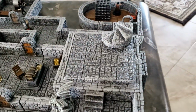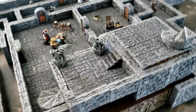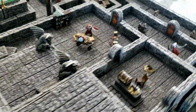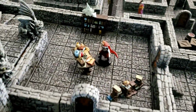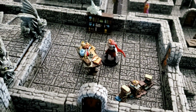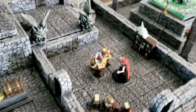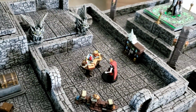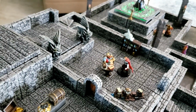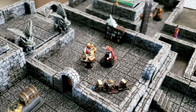And they will come down these stairs, and there's multiple stairs down here. And one of the first things that they see is there's some kind of a wizard here, a sorcerer or evil cleric that is studying blasphemous tomes, and he will sic these gargoyles on them. The two gargoyles are from Dwarven Forge. That's one of the few things there that's not from WizKids or Monster Fight Club.